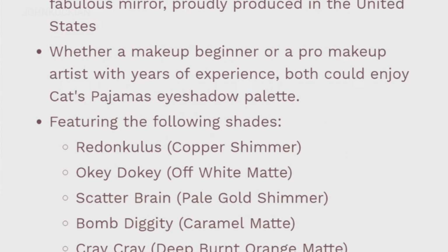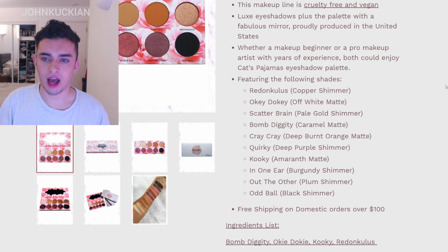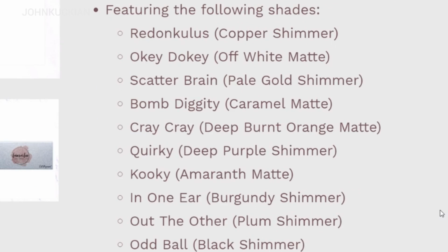Let me just read it to you again so you can get this. Whether a makeup beginner or a pro makeup artist with years of experience, both could enjoy Cat's Pajamas eyeshadow palette. Both could enjoy the Cat's Pajamas eyeshadow palette. Why are you missing the word the? It just doesn't make any sense. Enjoy the. It's a noun. It's a name. Cat's Pajamas. So you have to announce it as a noun. The Cat's Pajamas eyeshadow palette. Doesn't make sense. Why don't we just move on to the next line?